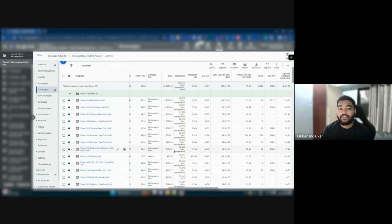So in this account, we have tried a lot of structures, right? First, I guess it was just one whole PMAX campaign, the upgrade PMAX campaign. We tried to do that with multiple asset groups and all that. It didn't work. Like it was working, but then we were not able to scale it above a certain limit, right? And the main issue with the account is their lower AOV.